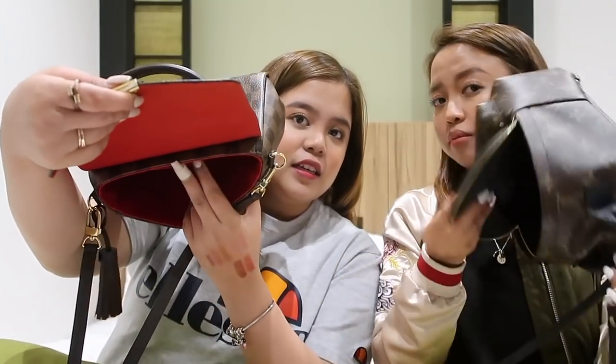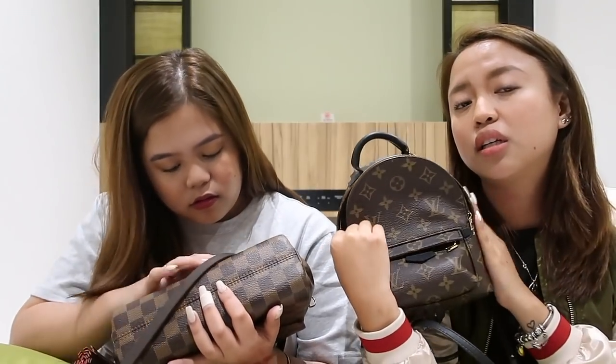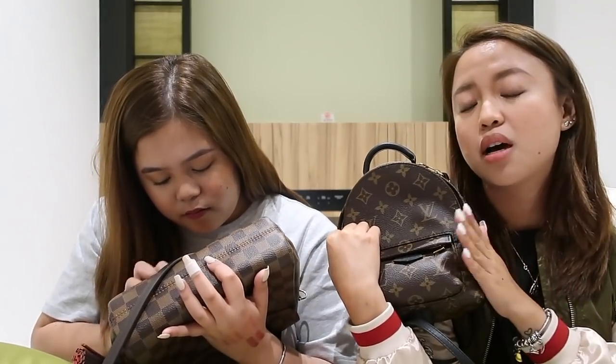It's empty. Ako, for me, this is a very practical bag. Kung gusto mo ng everyday bag na okay, ito talaga. Kasi, ang dami niyang kayang dalhin. Tapos, pwedeng crossbody, pwedeng backpack. It's really up to you, pero sobrang sulit. I really love this as well. Kasi, it's a good buy for me.